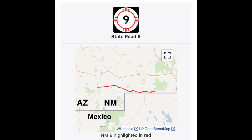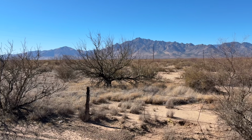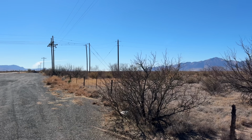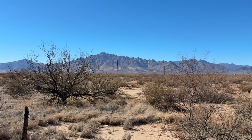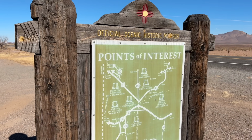Today we are exploring New Mexico Road 9, and we're in the southwest, kind of boot heel of New Mexico, and we're going to go the width of that boot heel that starts in Arizona, or a couple miles from Arizona. As you look at these mountains over here, we are a couple miles from the border, and we're going to head over to El Paso, which is, obviously, in Texas. And so from Arizona to Texas is what we're gonna do.